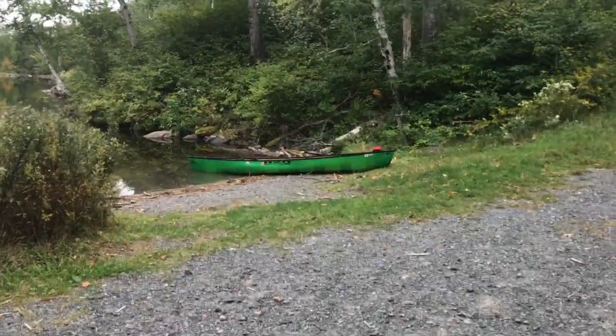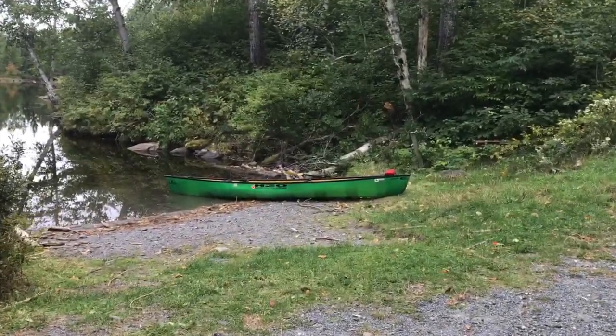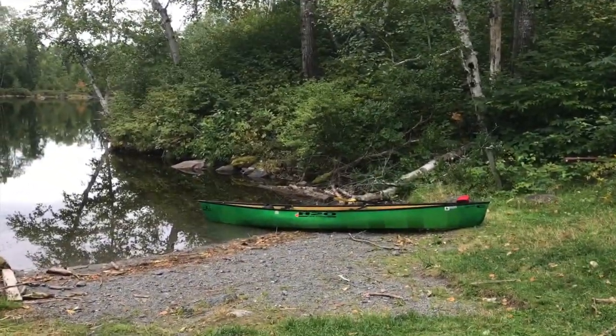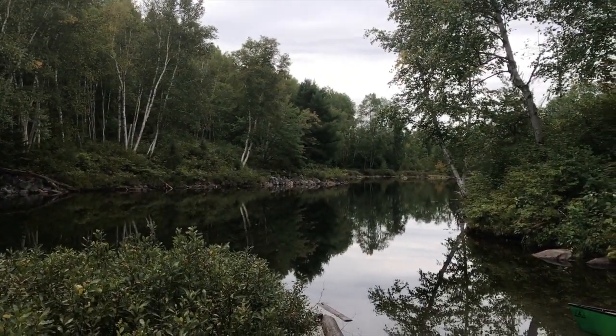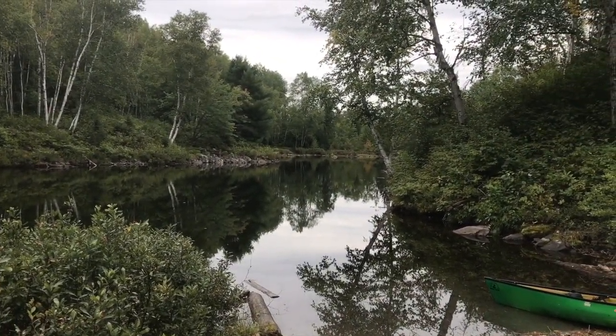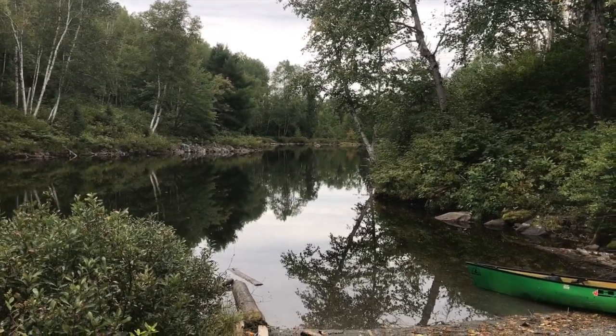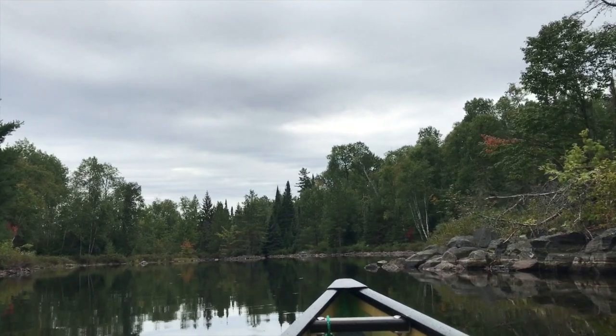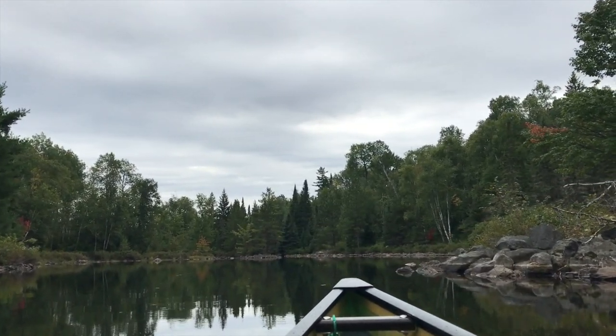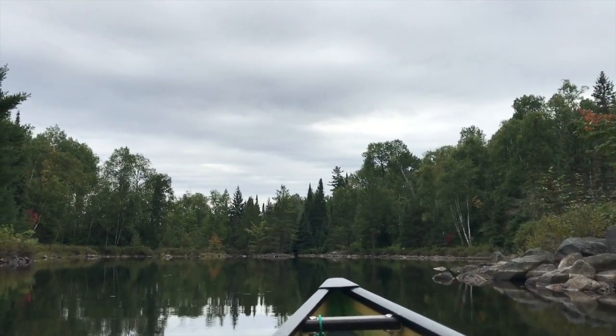So, I am off to go find a nice campsite and set up camp and have lunch. Yes, awesome. Alright, well it is 1:25. Almost 5 hours since I left my campsite.